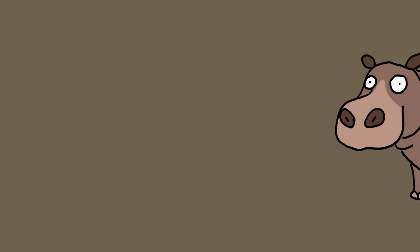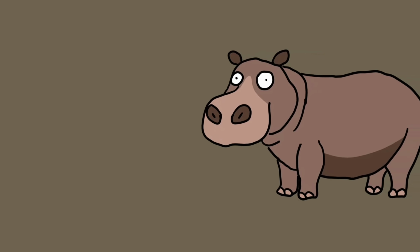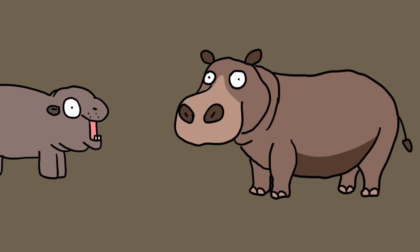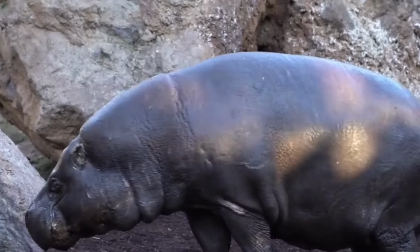Pygmy hippo. Few people know that there are actually two kinds of hippos. There is the big, nasty, extremely dangerous classic Hippopotamus amphibius, which gets to appear a lot on Animal Planet. And there is the pygmy hippo, which is seldom seen in the wild, let alone filmed or photographed. Most of what is known of them comes from captive specimens.